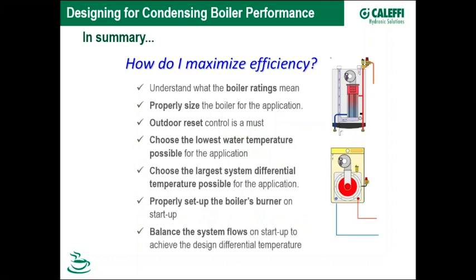First off, I really have to understand what that number means, because I have to understand whether it's an achievable number or for my application is realistically 91, maybe 92, a more achievable number, okay? I have to make sure the boiler is sized for the application. Outdoor reset is a must. I won't hit a high efficiency without it. I have to choose the lowest water temperature. I have to choose the largest differential that's applicable and suitable for that application.